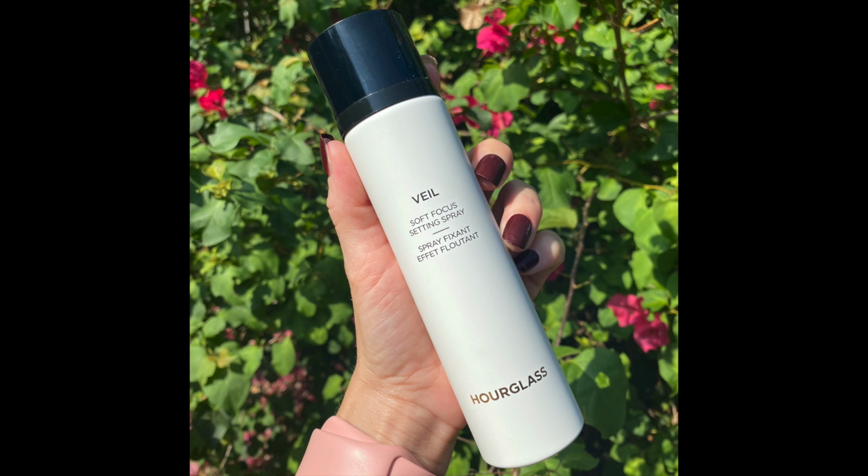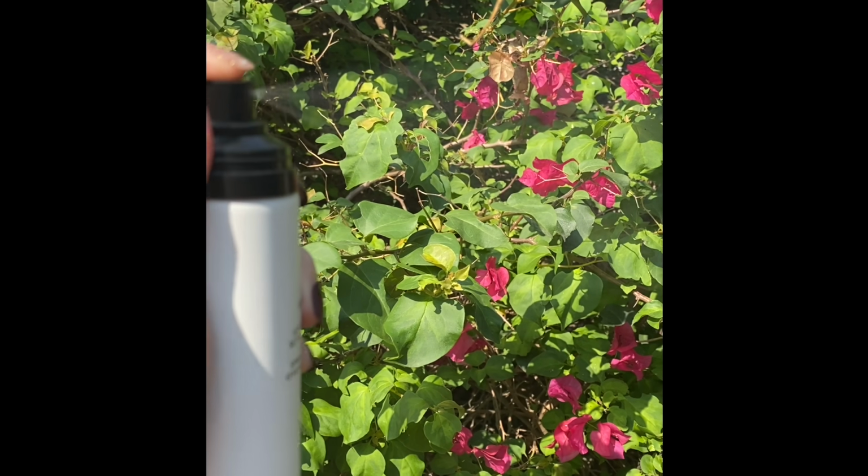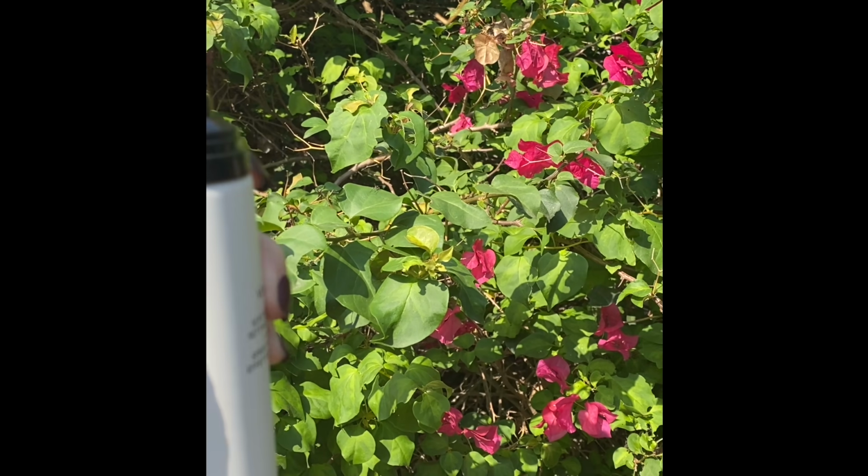So now let's jump into the new Veil Soft Focus Setting Spray. See your skin through a soft focus lens that lasts all day long. This lightweight spray sets makeup while blurring imperfections. Undetectable on the skin, the ultra-fine and hydrating mist creates a smooth, even, and naturally radiant appearance. Its water-resistant properties enhance foundation for maximum staying power, staying in place for up to 24 hours.